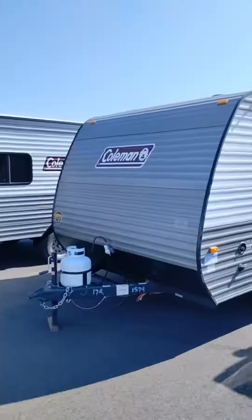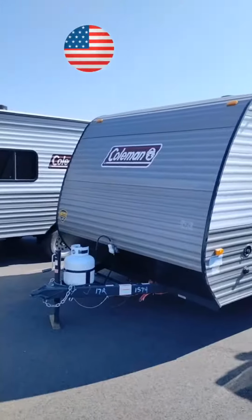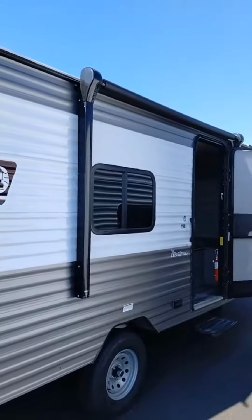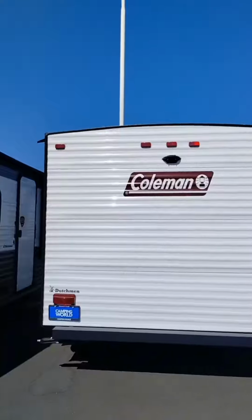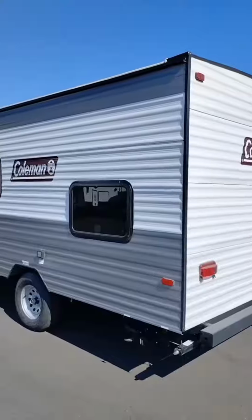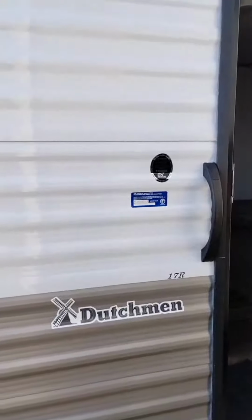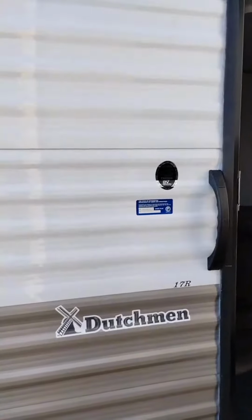We're here to look at the Coleman 17R. The 17R is 21 feet long and it weighs under 3,000 pounds. Power electric awning with lights, camera mount plug and play, nice little single axle. Finally, a light trailer you can tow behind an SUV and a small pickup.